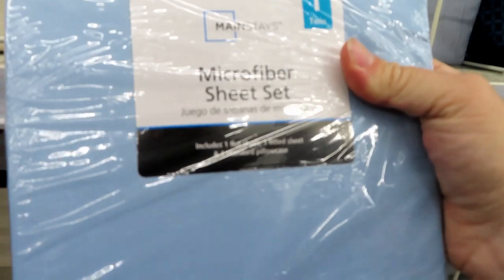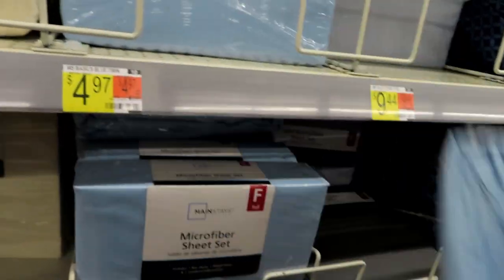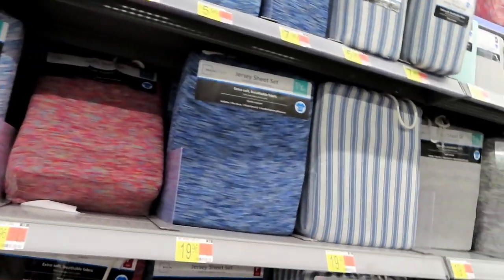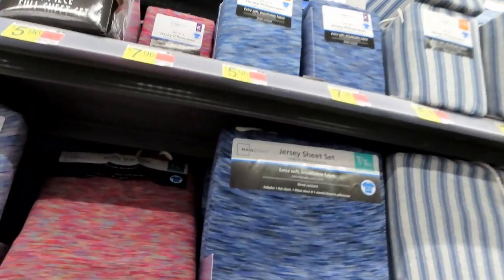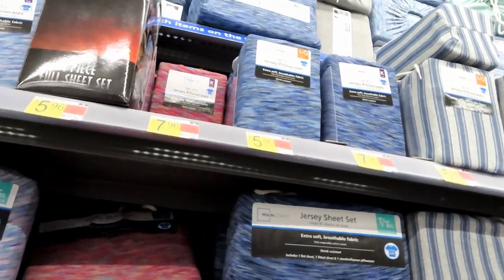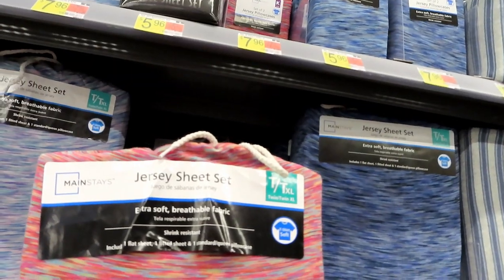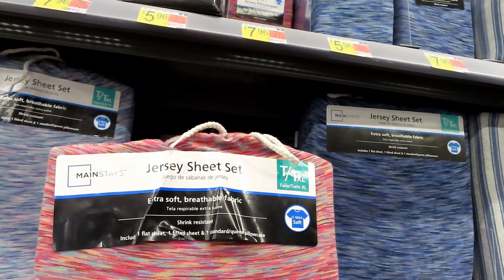So this is Sophia's color. Flat sheet, fitted sheet, standard pillowcase. Great. Now, I got those ones, some similar to those for Eden. It'll be nice if they're the same. Twin or twin extra long? It'll do for both because it's pillowcases. Let's see. Flat sheet, fitted sheet, and a standard queen pillowcase.